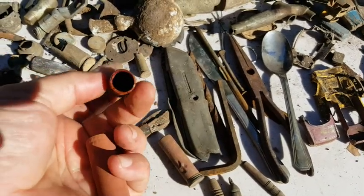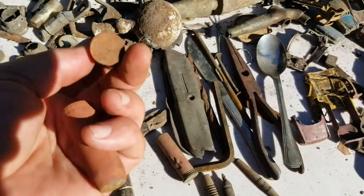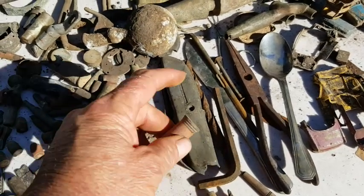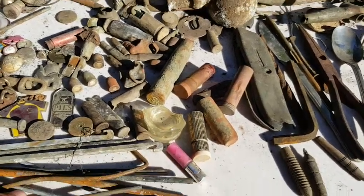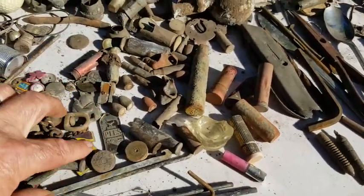Lipstick tubes. These are old lipstick tubes made out of copper. That one I can open. A bit of yucky lipstick in there, but you get the names off those as well. That one I can't open because of the dents in it. A couple more modern ones there. Tent pegs, always finding tent pegs.